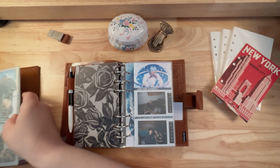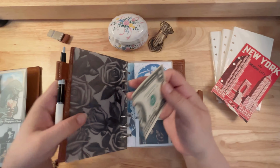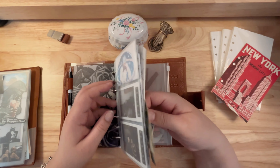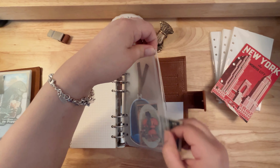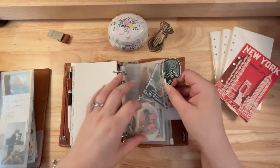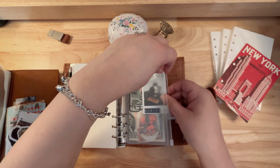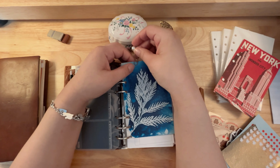This is a $2 bill that my dad gave me when I was like 9, and I've kept it ever since, and it's always in whatever notebook I'm using. So I always have to have my cute little paper trinkets, ephemera, and things in there. And I was trying to figure out how I wanted to arrange them because I did have similar little card slots and pockets, but it is a smaller form factor, so I was having a bit of a hard time trying to figure out how to arrange things the way I wanted them.